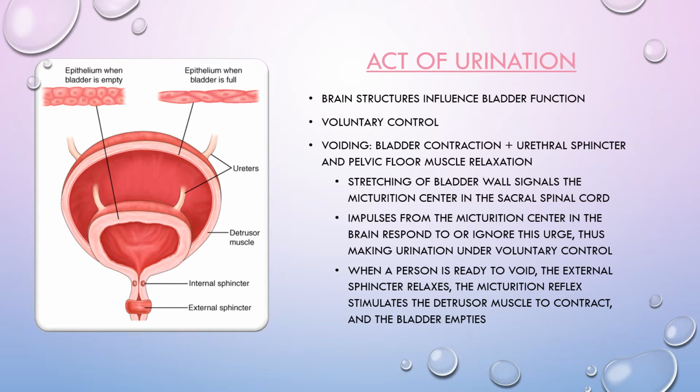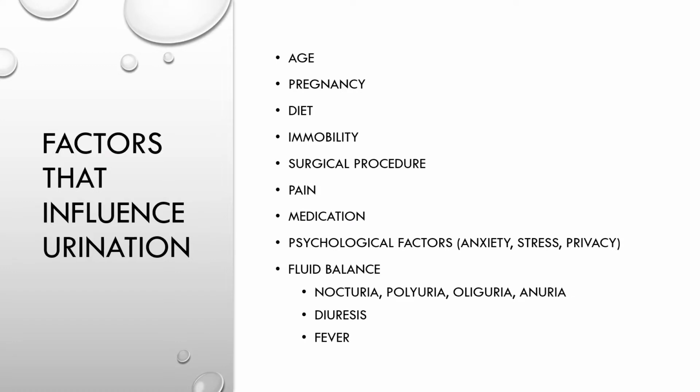Most patients get a signal to go to the bathroom every 2 to 4 hours. However, this is going to depend on how much that patient's drinking and making sure we're asking those questions when we're doing our assessment. So what are some factors that might influence our urination? The ATI book lists these, and I just want you to understand each of these.